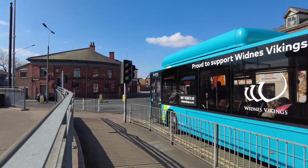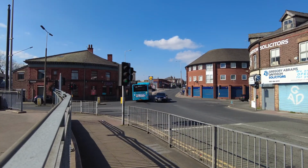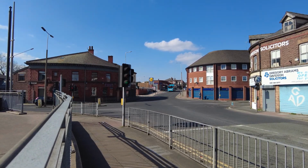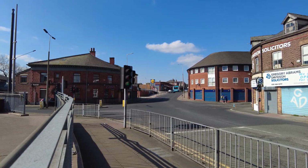Back at the crossroads again, St Mary's Road in front of us. Behind me is Speke Road. To the left is Church Road, where we've just been under the bridge. And to the right is Chapel Road, the one with the Garston Theatre on.